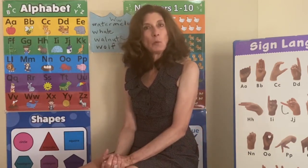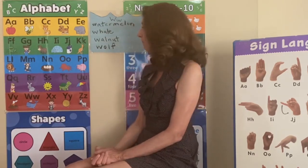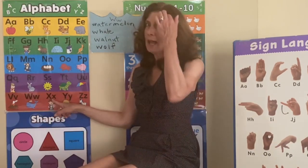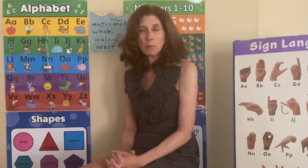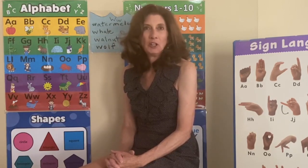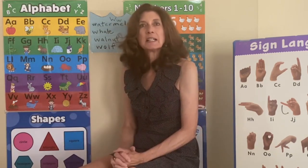Now let's look at what we'll be doing next time we finish W. Do you know what letter comes after W? Let's look and see. After W comes X. And X makes a really funny sound. It makes a K and S sound together. Remember, K is K and S is S. So it's kss, kss, like you're putting the K and S right together, kss.